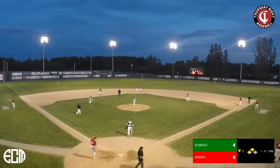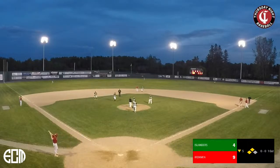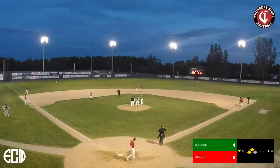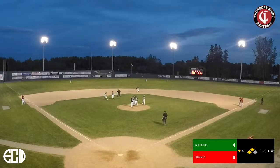And now we're going to have a meeting on the mound here as the Islanders coach is out of the dugout and on his way to the mound. First visit here, so we'll see what happens. And that is going to do it for Ethan Smith. So coming in from the bullpen is Max Jardine. No relation, just so we're clear. Like Max, he's a real good kid.